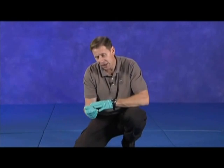Now, the general rule is that if you're going to put a cold pack against somebody's skin, you never want to set it directly against the skin. Always have something between the skin and the cold pack. When we put ice cubes or something right against the skin, there can be a little bit of a freezer burn, if you will, right against that skin. So try to wrap it up in a towel and then put it against that injury.